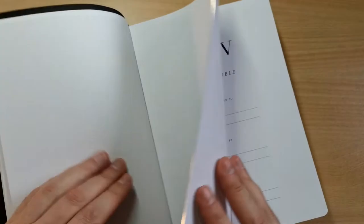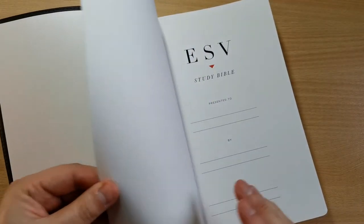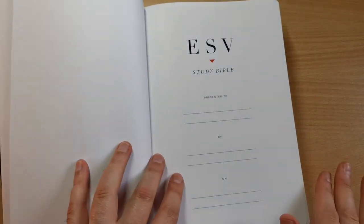Let's take a look at this. It comes with a very dark brown vinyl liner right here. Feels quality. I like it. Corner work is done nicely. It comes with one kind of cardstock page here, then 2, 3, and 4 that you can use for writing some notes. That's the presentation page.